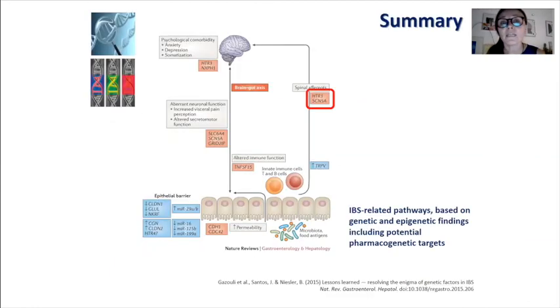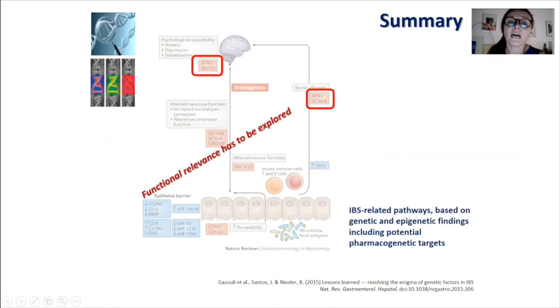So in summary, we can say these genes where we found association play a role in visceral perception, but also in the brain-gut axis as well as in the brain. And we now have to further explore their functional relevance in these systems. And for this, we need appropriate model systems. And I know that Stephanie Schmidt-Eckardt, one of my very talented postdocs in my group, is hard at work on those models.